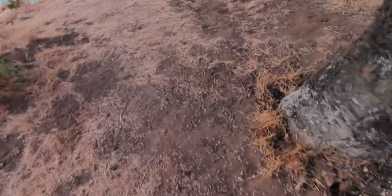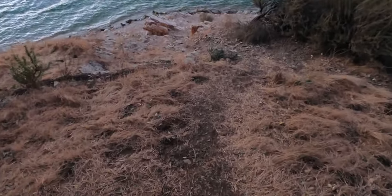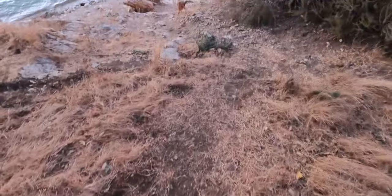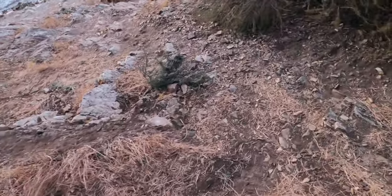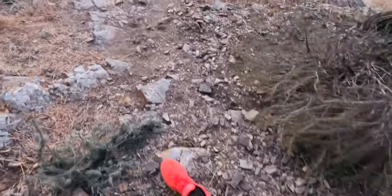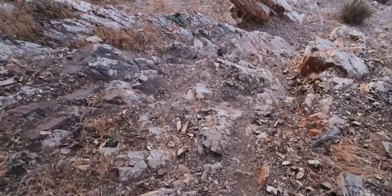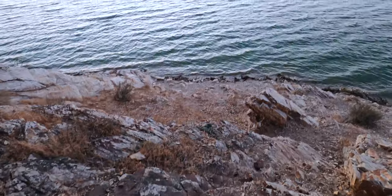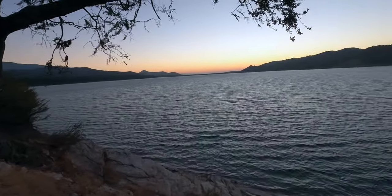This is our campsite, our tent. Let's just walk down here. Those are my feet. Check this out. It's kind of a pretty crazy cliff, but if you're careful, you can make it down here. It's very steep, so just be very careful. Whoa. Make sure your footing is good. And check this out. Woohoo! Damn.